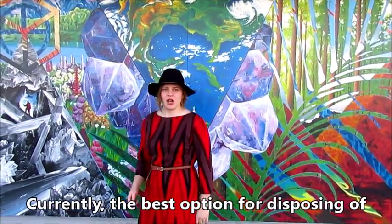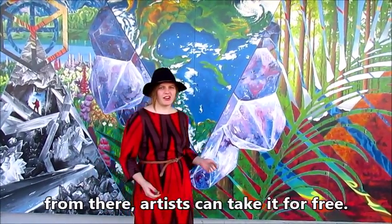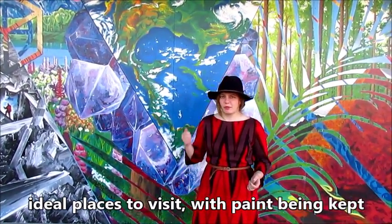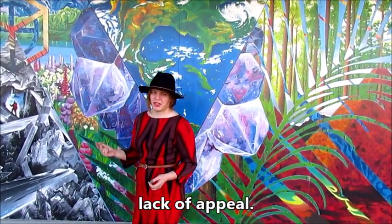Currently, the best option for disposing of paint is taking it to a recycling center. From there, artists can take it for free. However, these recycling centers are not ideal places to visit, with the paint being kept improperly, lack of variety, and an overall lack of appeal.